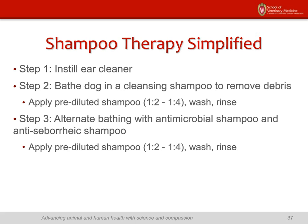Even pet dogs that have been sort of ostracized because they smell and nobody wants to touch them are so happy to be touched again that sometimes you don't even mind bathing them. But this is really important. It kind of reconnects people with their pets. So bathing's all around good for everyone.